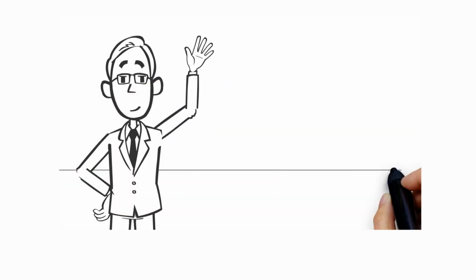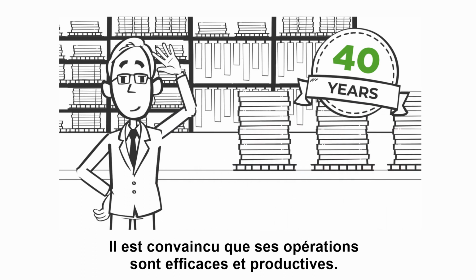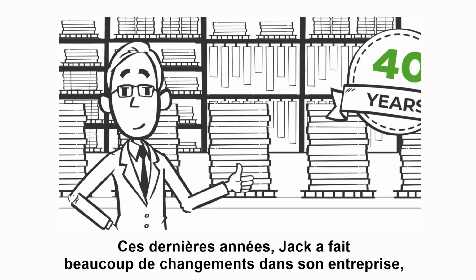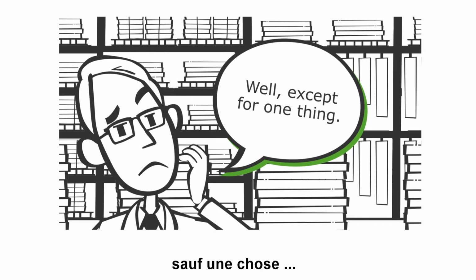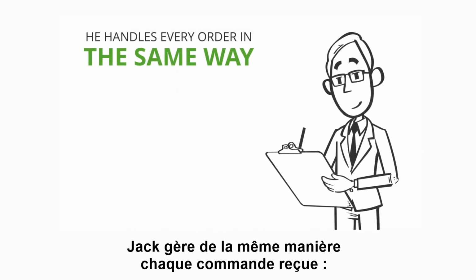This is Jack. Hey. Jack's been in the converting business for 40 years. He is certain his operation is efficient and productive. And not for nothing, Jack has changed lots of things in his business over the years. All except for one thing. Every order Jack receives, he handles in the same way.